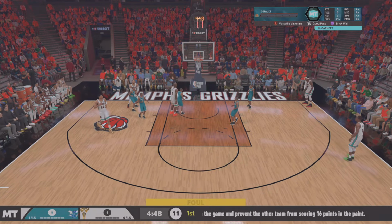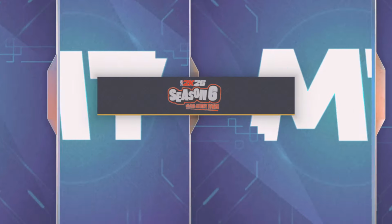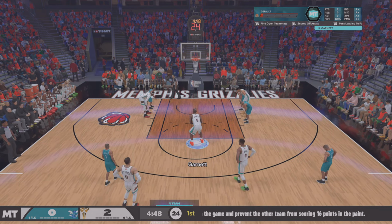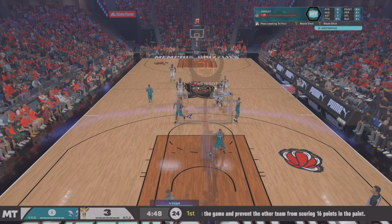Westbrook finds Garnett. Draws contact on the shot. And now a three-point play chance as he'll head to the line. Well, you wonder just how many times Westbrook has run this play. It's no doubt deep into the thousands.